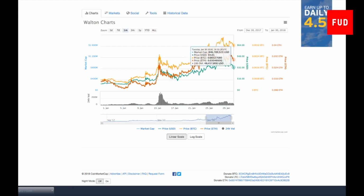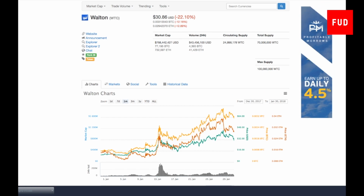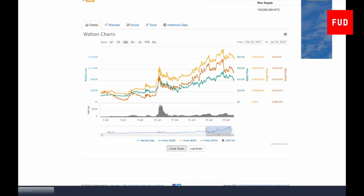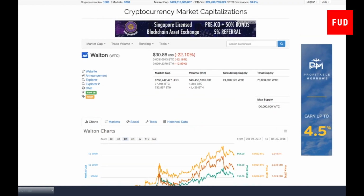down here at $30. I actually took a position in Walton at $29 a while ago, and if it falls any lower than this, I'm definitely going to get a little bit more. But if I didn't already have my position around here at $30, I would certainly be a buyer, and let me tell you why. Walton's got some amazing news coming out.